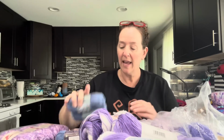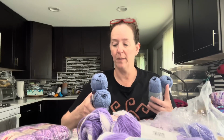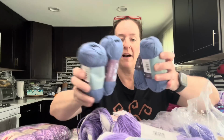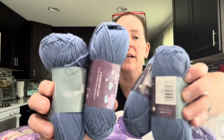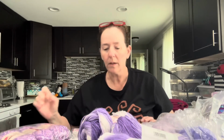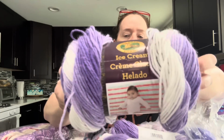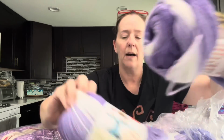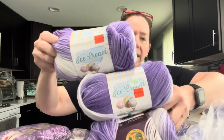So then I also have this, I think I got from a Mary Maxim mystery bag, and I'm not going to use them. So I have 4 of these Oh Baby Organic from Lion Brand. So those will be sold as a set. I have 3 of these ice cream yarns. The color is called Grape. 2 of them were on clearance, I believe. Yes. So 2 of them were clearance.